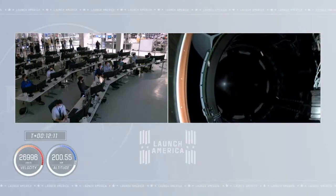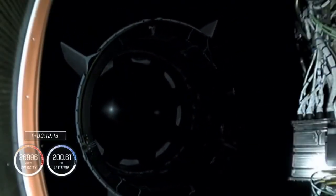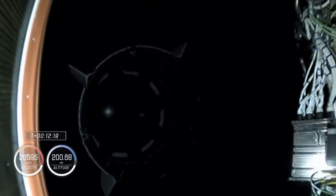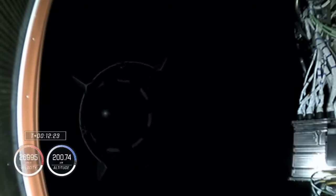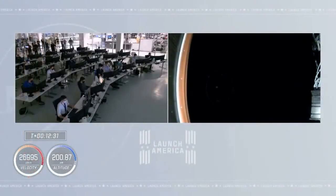Dragon separation confirmed. You can see that second stage departing. Crew Dragon leaving it behind. Separation confirmed. Now 12 minutes, 25 seconds into today's flight. Our next thing we'll be looking for is nose cone deploy. Our hooks will start to open on the nose cone and reveal those forward thrusters underneath.